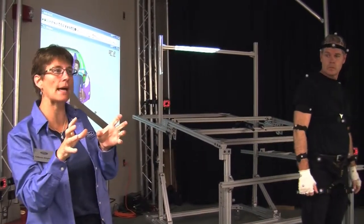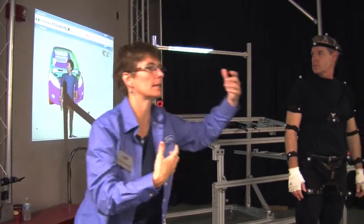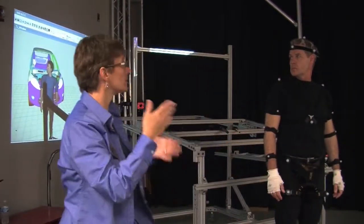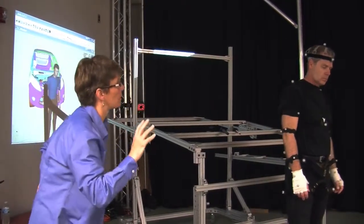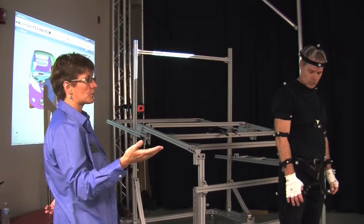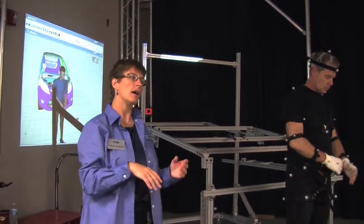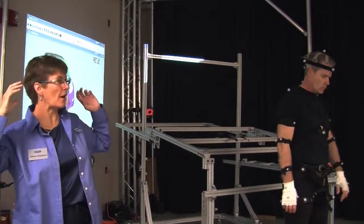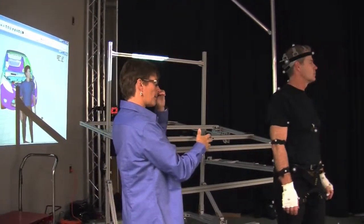These are models that give us the answers, so that when Glenn moves into different postures, the digital human model can tell us, oh, that's a little bit hard, compressive on the spine. That could be at an elevated risk of injury if you have to bend and twist in those kinds of manners. So that's how we use the technology.